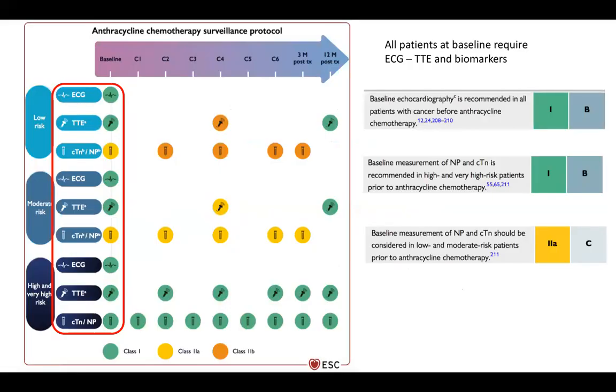طيب الجايد لاينز بقى بتقول ايه ريجاردنج الفولو اب في عيانين الانتراسايكلينز الكاردي اللي عندهم، ونشوف الكارديو فاسكولار ريسك. اول حاجه هنقسم عيانين الكارديو فاسكولار بتاع الاول عيانين الكانسر الى لو ريسك ومودريت ريسك وهاي وفيري هاي ريسك، زي ما شفنا في الجدول بتاع الايكوز بتاع الهارت فيلير اسوسيشن، والعينه بتاعتنا كانت اكتشوالي فيري هاي ريسك.